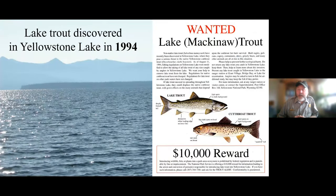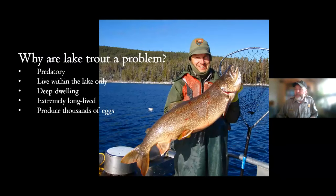But lake trout, which are not native to Yellowstone or anywhere in the West, were introduced to Yellowstone Lake and were first found in 1994. Since then, we've been working hard to suppress the non-native lake trout population, because the lake trout are large predatory fish, which the cutthroat trout within Yellowstone Lake are not accustomed to. So they're pretty easy prey for the lake trout.